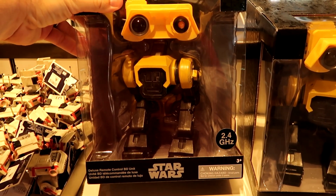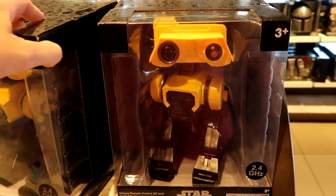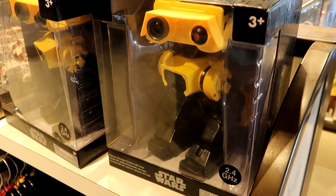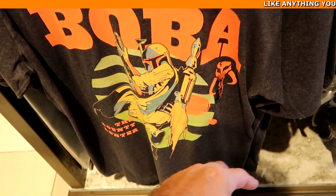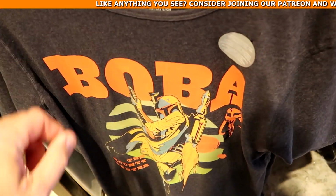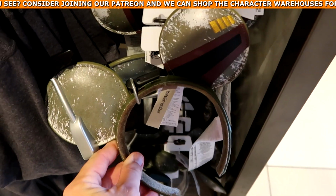Look at this. It's a deluxe remote control BD unit. That looks really, really fun. Almost looks like WALL-E. Let's check the price on that guy there. He is, let's see here, $109.99. That is a really cool offering though. Right underneath is a really fun Boba Fett t-shirt as well. It says the Bounty Hunter right underneath. This one is sensory friendly and very soft. $29.99 for that.